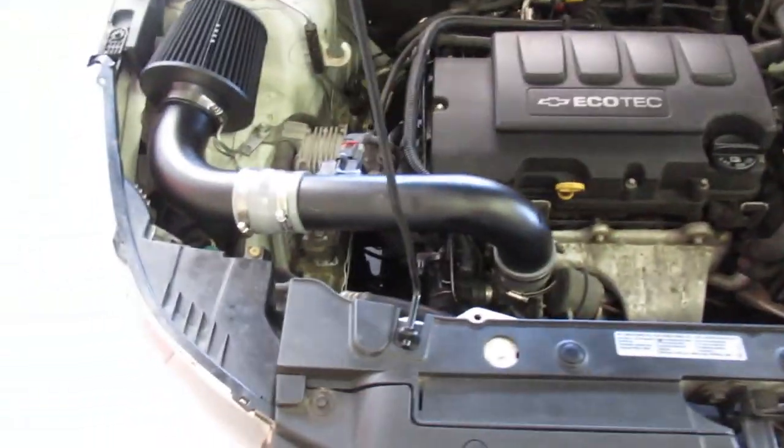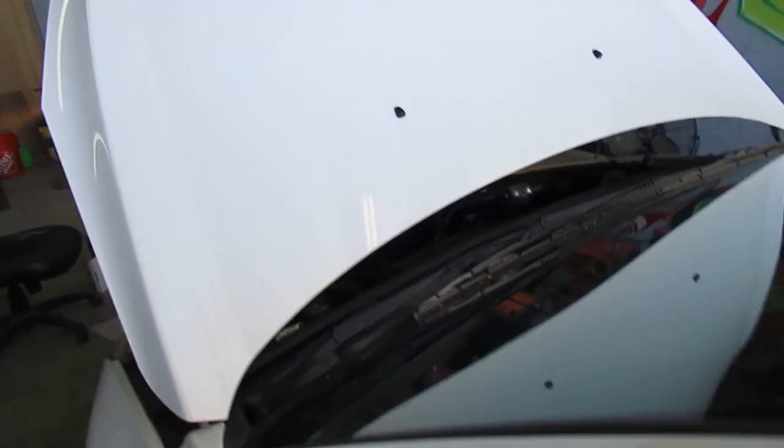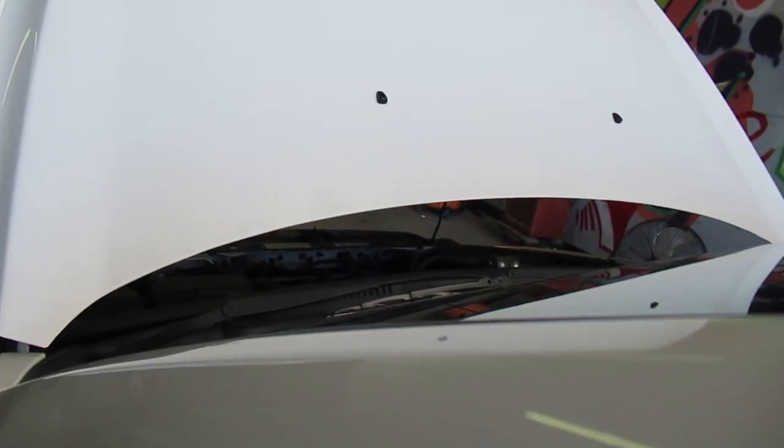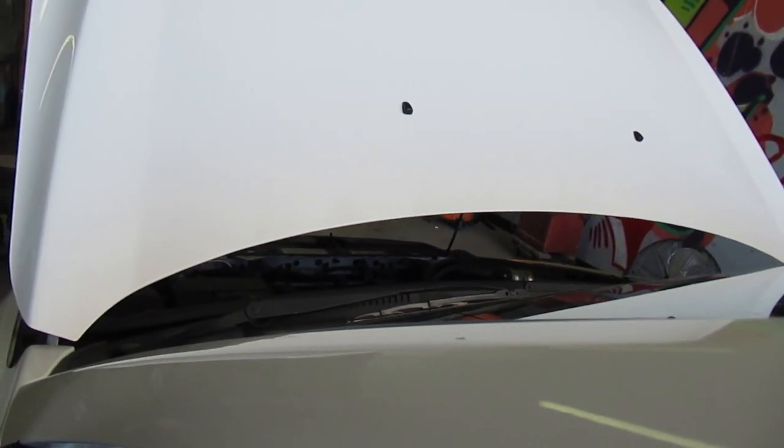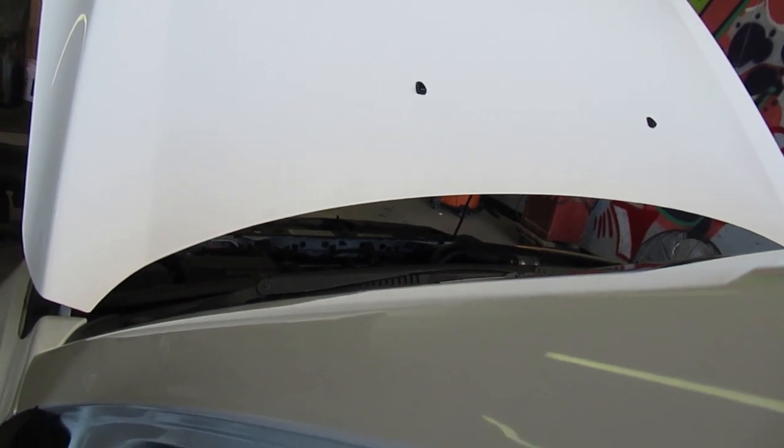Alright guys, everything is buttoned up. Got that hose clamp on there. I'll show you exactly what I was talking about. It gives you that whoosh noise now versus the factory air box that was restricted. So that's what everybody was talking about, that cold air intake opens up everything in there. The factory air box is really restrictive.